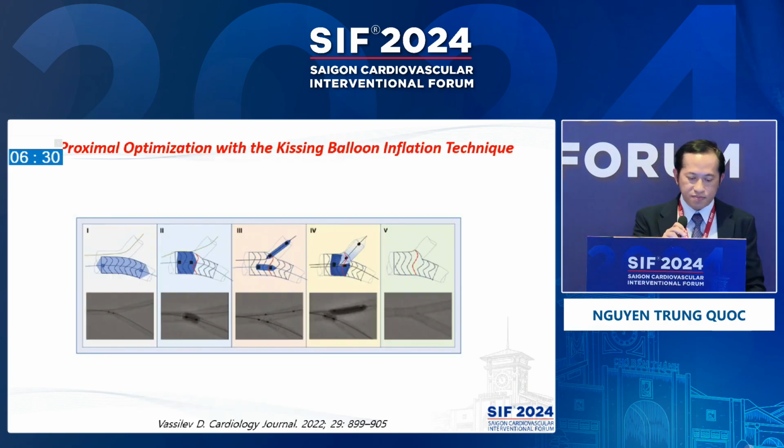So one of the techniques introduced in 2022 is proximal optimization with kissing balloon inflation. After deploying the stent in the main branch, then doing the POT, we put the balloon at the side branch, but in the ostium of the side branch, do kissing, then finish.